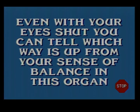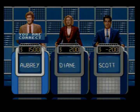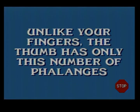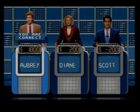Even with your eyes shut, you can tell which way is up from your sense of balance in this organ. What is the ear? You are correct. Anatomy for 400. Unlike your fingers, the thumb has only this number of phalanges. What is 2? You are correct.